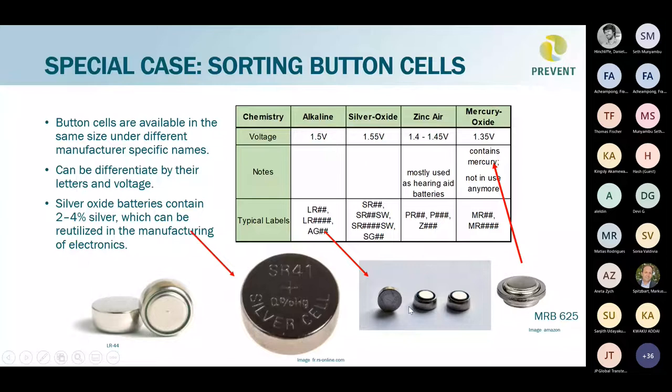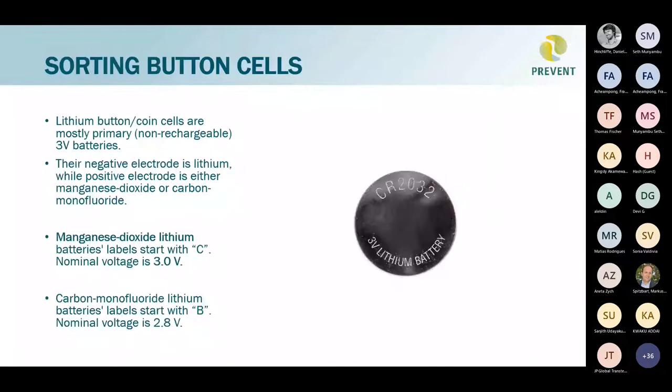And for the lithium button cell, in general, we can see two types. The manganese dioxide one, which has about a 3-volt voltage, and the carbon monofluoride lithium that has 2.8 volts. When it's lithium, you will not treat it with the other ones that are alkaline or argentic.